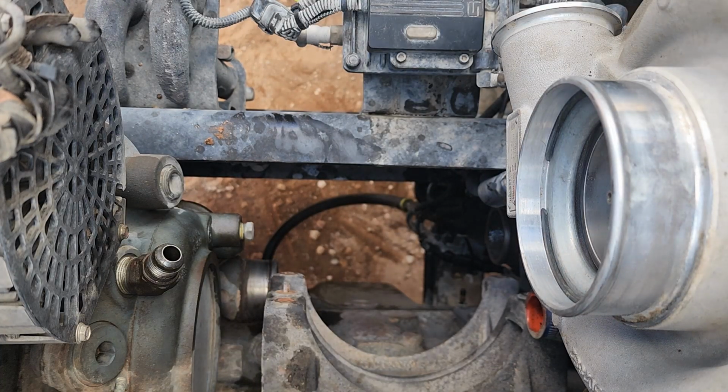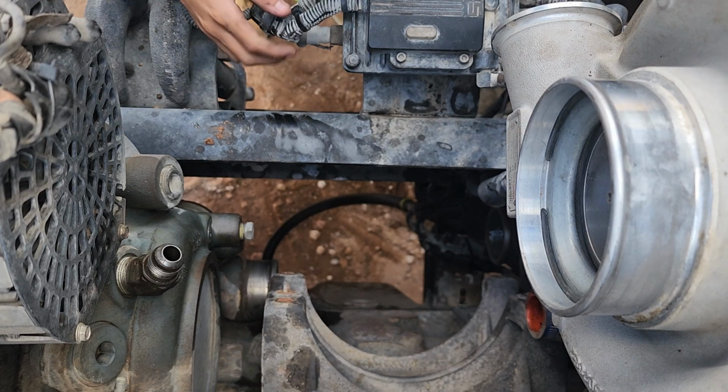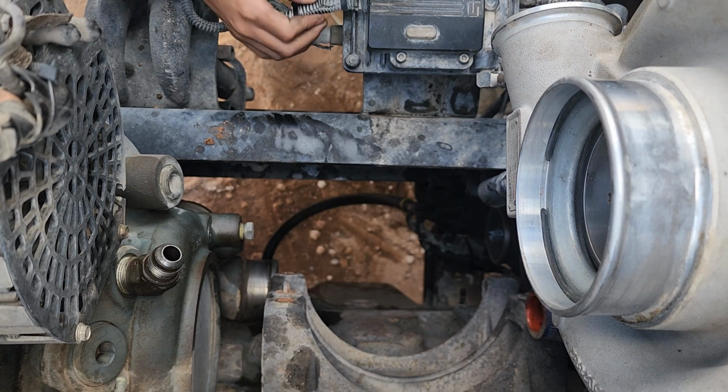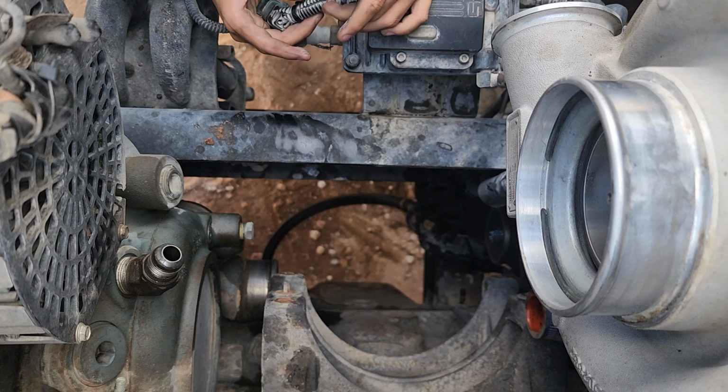Okay guys, so we're gonna go ahead and attempt to install it, and that has to be installed through the bottom. This is the part that I hate because it's such a tight fit, but we're gonna do our best and try to get it in there and see what happens. Get one of these bolts.